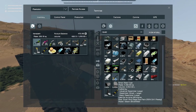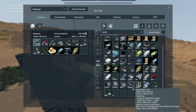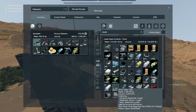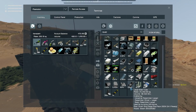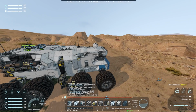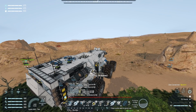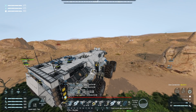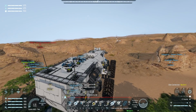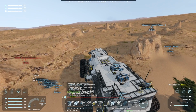Like 1,000 small steel tubes, 2,000 liters. 1,000 large steel tubes, just shy of 40,000 liters. Like, come on. Large steel tubes, you are too goddamn spacious. But so I should be able to press P here and nothing will explode. Right? Parking was released, and the Gopher and the Cyclops didn't fly away. Oh, absolutely beautiful.